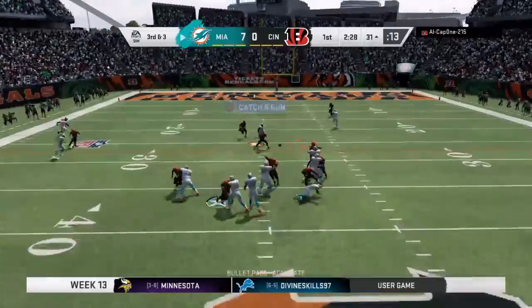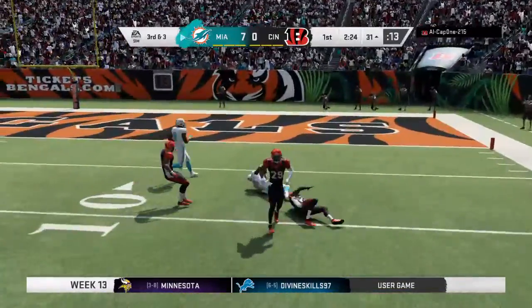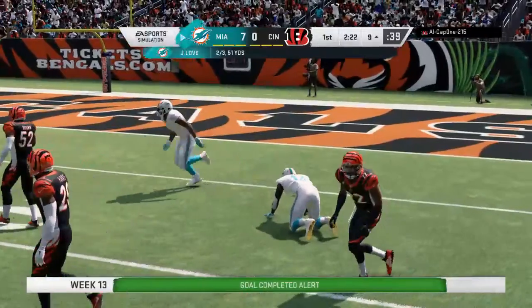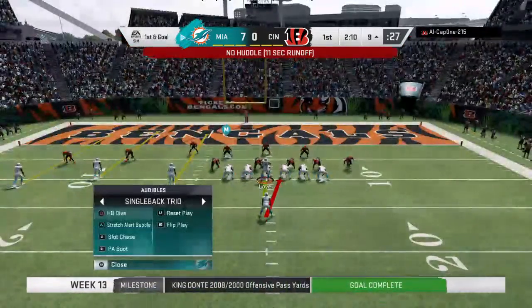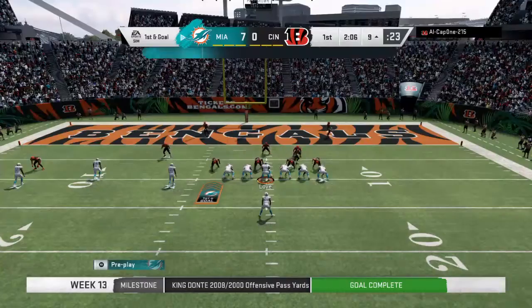On 3rd and short, they'll try and pick it up through the air. Open man is Metcalf. He's got it. And they move this all the way down to the 9. Well, they were in search of a short gain on 3rd down, and they wind up nabbing over 20 yards.